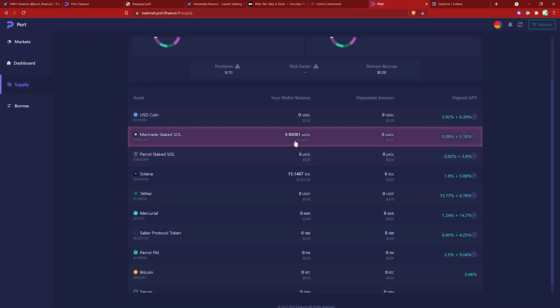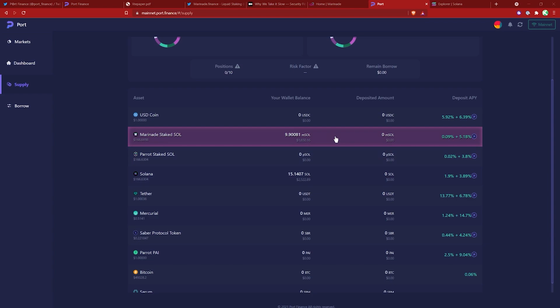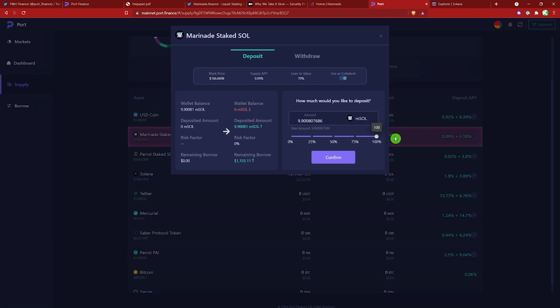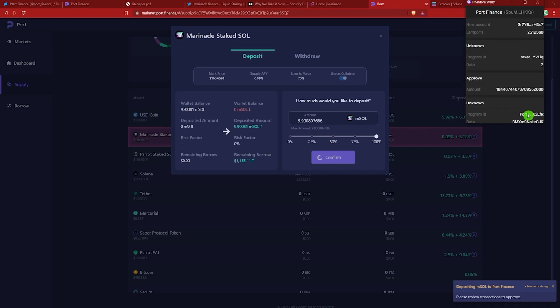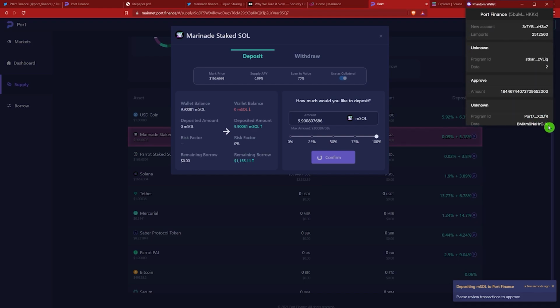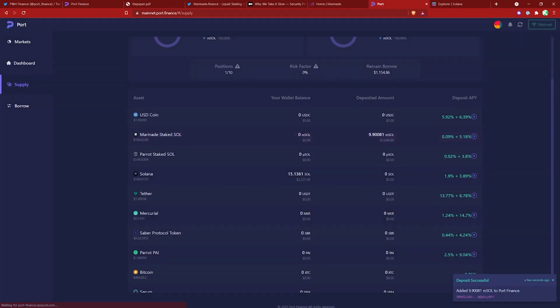Now we want to go and deposit some mSOL. Now, of course, we can just go with normal SOL. I'm going to go with mSOL because that way I'm still earning a little bit of a yield. So jump in here. I'm going to go max. Obviously, always keep a little bit of Solana, at least 0.05, ideally 0.01 for gas, and approve that transaction. We have now deposited.